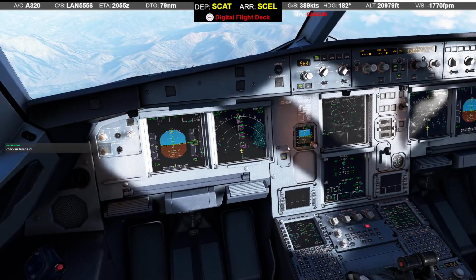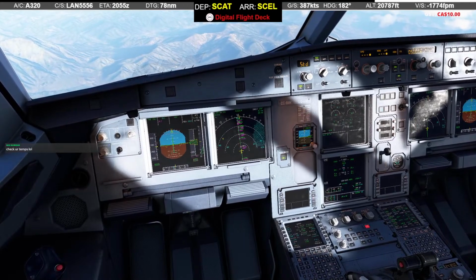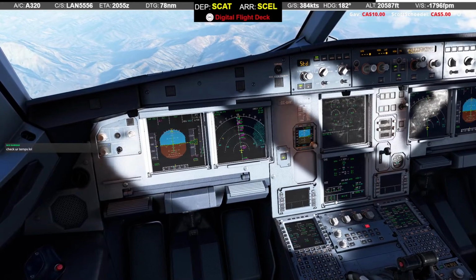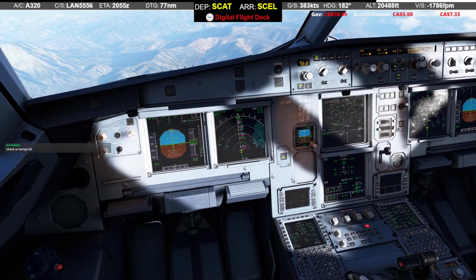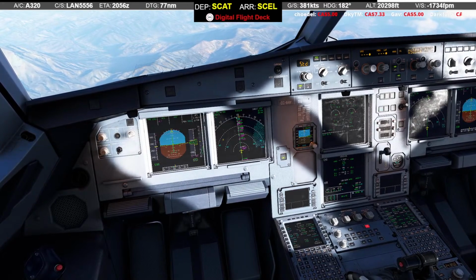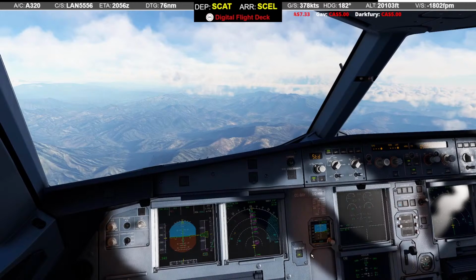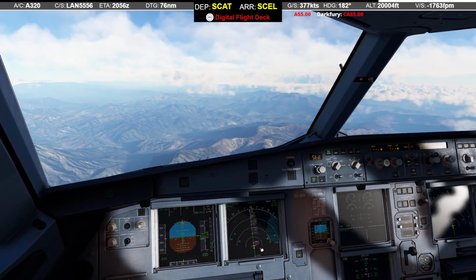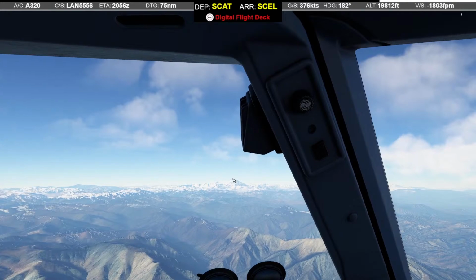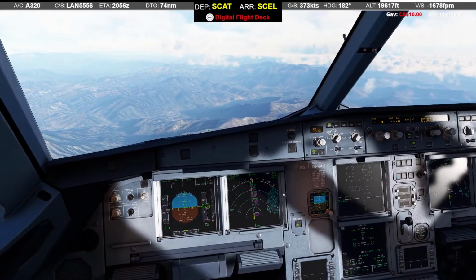Check my temps. Which temps? Temps look fine. It's 20,000 feet. Got to be above 16 here at Dabit. We're now below that peak there, showing red on the terrain radar.